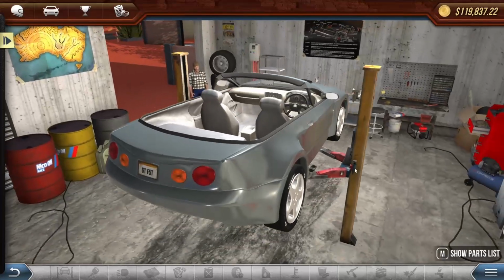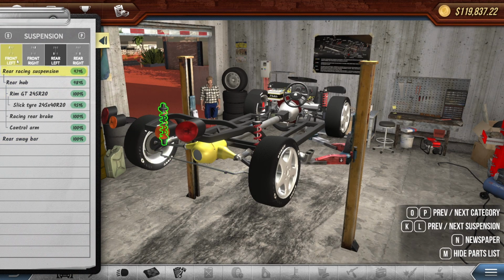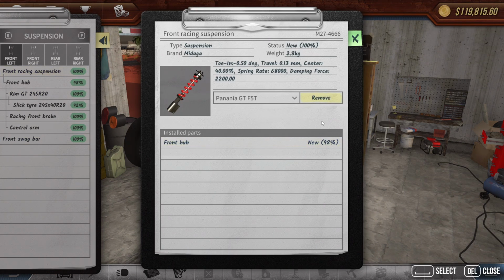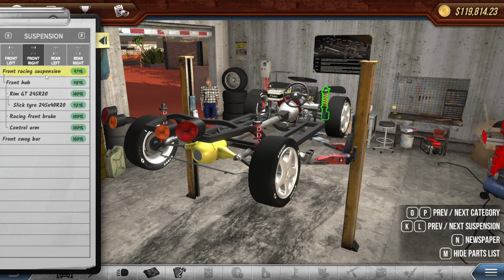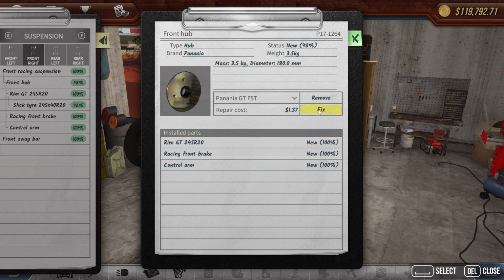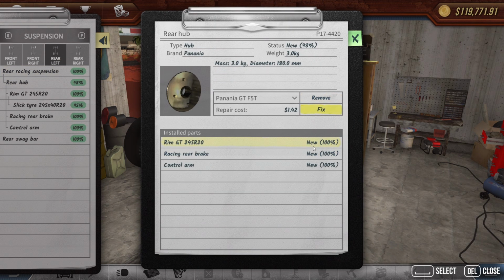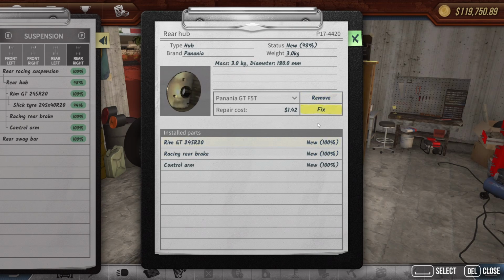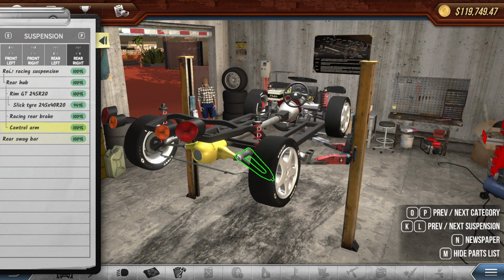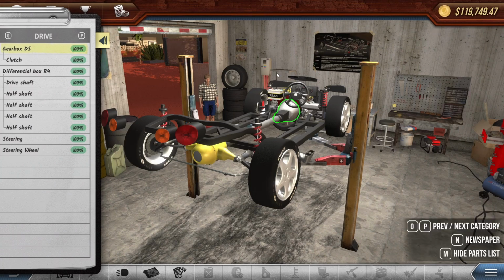What do I need to fix that we have here? Okay. A few things to fix. Not really a whole lot. Yeah, not too bad, actually. Okay. None of that needs to be done.